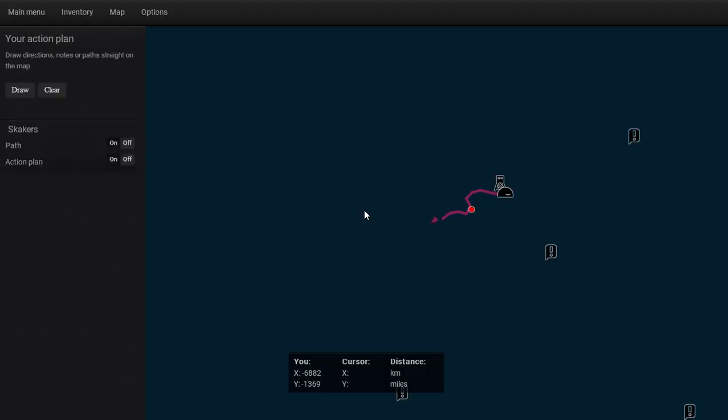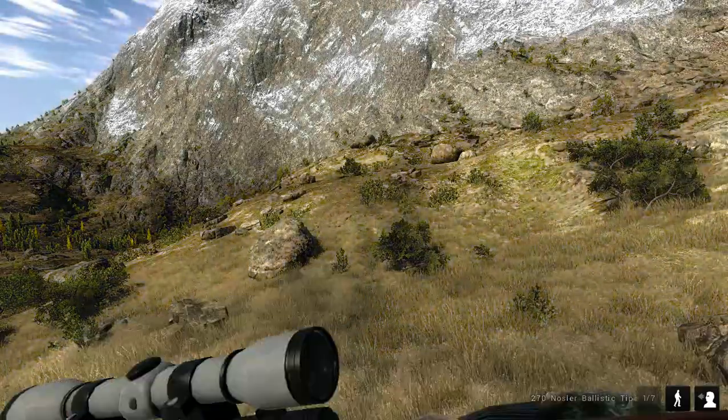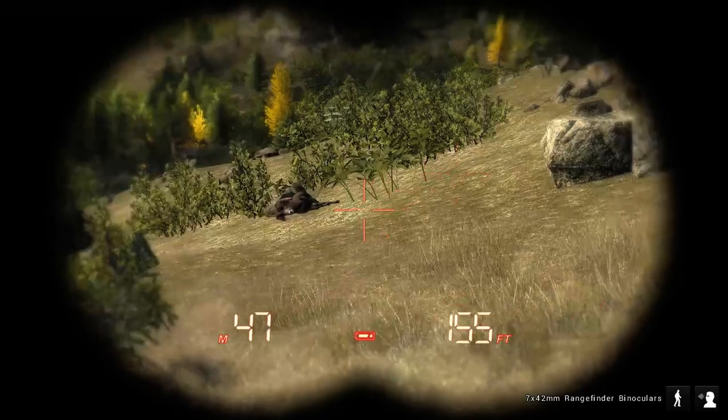Let's check the map, see where we are here. Yeah, this is where we last left off. Picked up that buck from a previous hunt. And this one was right there.